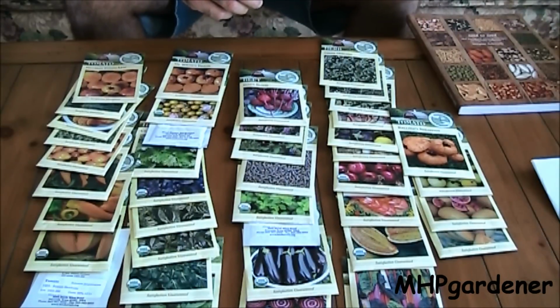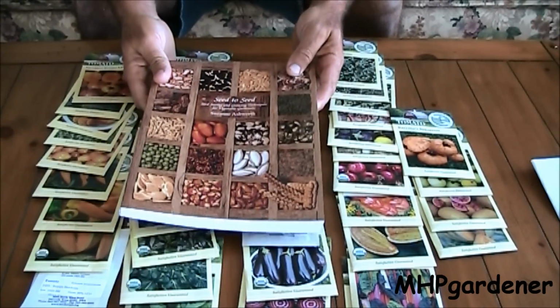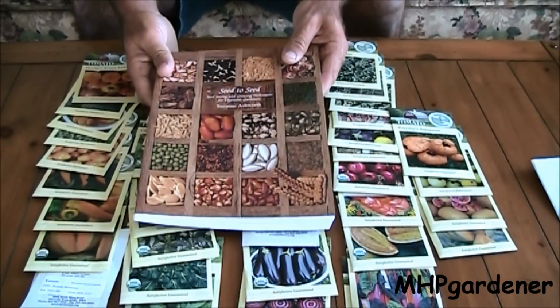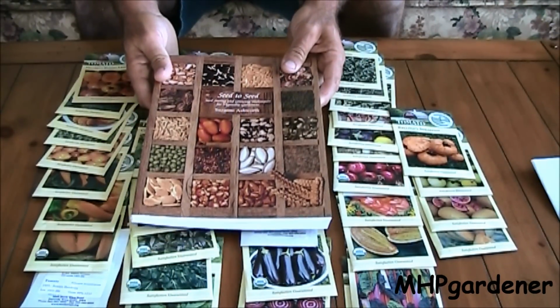A fella in Florida, R.D. Long, he had asked me for my address because he said he had something to send me. So I gave him my address, and that day I go to the post office that morning, and there's a box there from Seed Savers Exchange. And inside that box was the book right here, Seed to Seed, one of their most popular books, about 25 bucks. Again, all about seed saving, growing, different gardening techniques and things like that. Always something that you can learn by looking at another book and seeing a different interpretation of how people garden and do their seed savings and things like that.